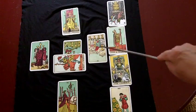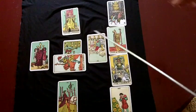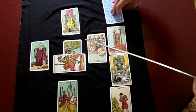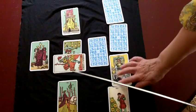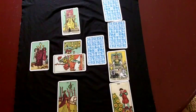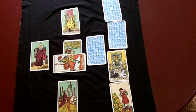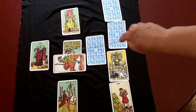Because these 3 cards talk about future energy, when I'm doing the reading, I like to turn them over so that we're just looking at what is the energy that this person is bringing to their life in the present moment. So, card 1 and card 2.